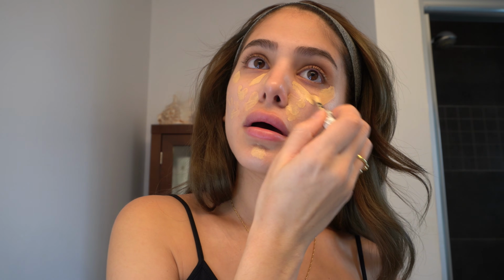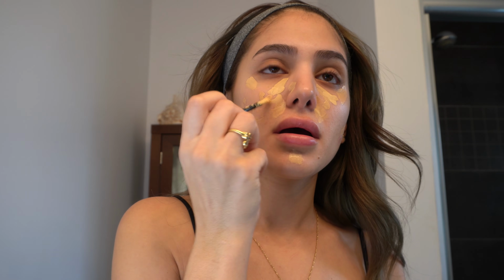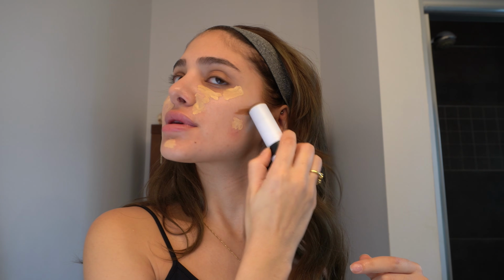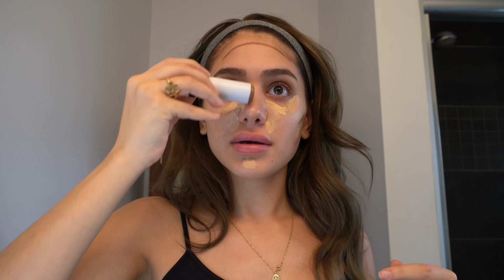I find that the Tarte Shape Tape has a little bit better coverage, but it's too dark for me. That's why I haven't been using it. So I'm just gonna add that onto spots that I think will need a little bit more coverage. And then another new addition to my makeup routine is this Mario contour stick, and I'm literally obsessed. I just put it on at the same time as putting on my concealer, and it just does literal wonders.